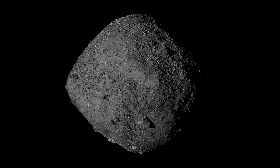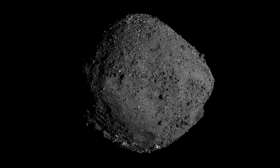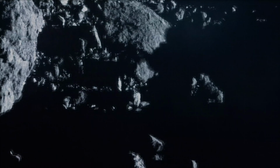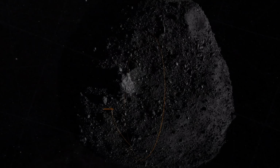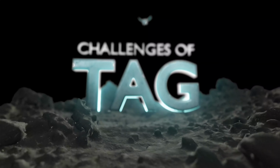We were looking for locations on Bennu that were 50 meters in diameter, relatively flat, and covered with fine-grained material. And by fine-grained material, I mean stuff that's the size of a dime or smaller. We realized that there were no sites on Bennu that even came close to meeting this criteria. Everywhere we looked was too small and covered with boulders. So we actually had to fly a number of additional close passes over the asteroid and rethink our entire plan for grabbing the sample.